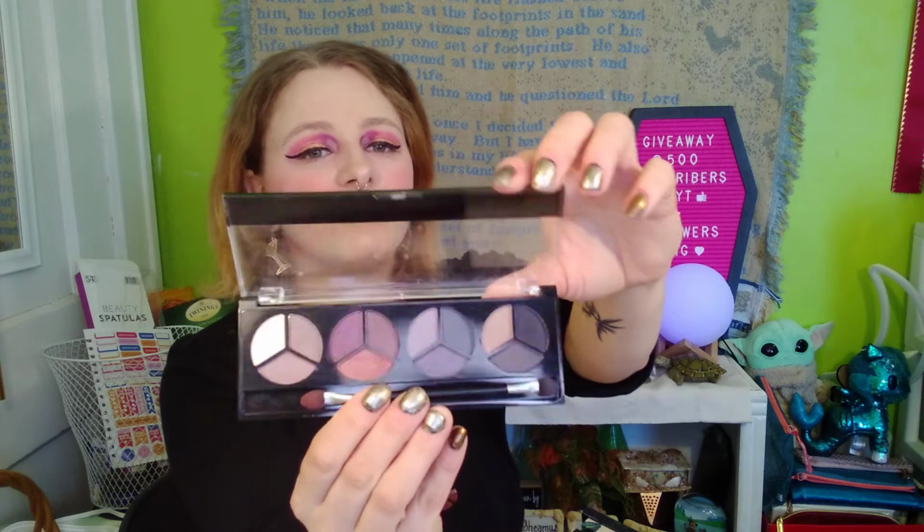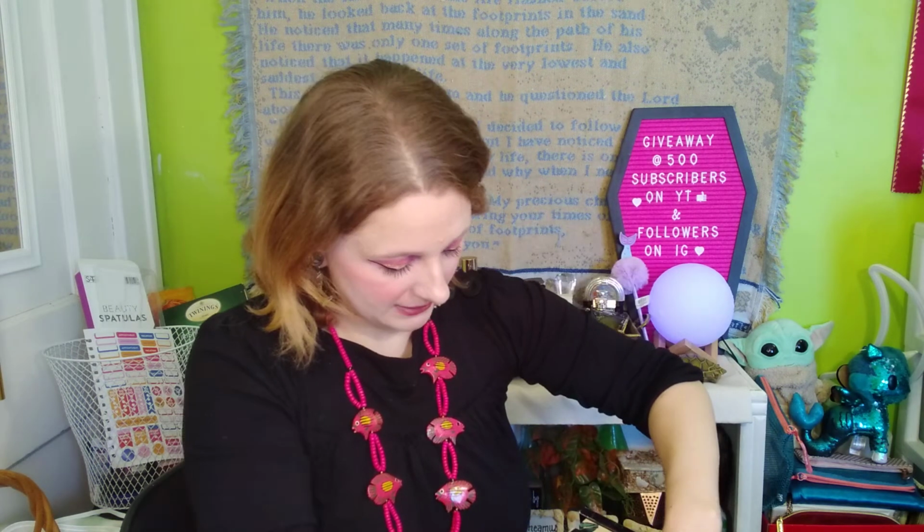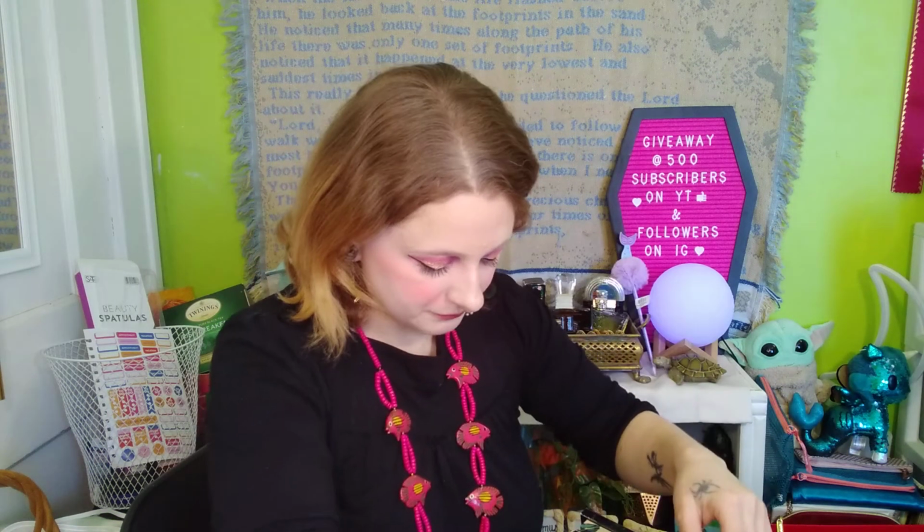So we have another Profusion palette, and it's in Berry, and I have not used this yet at all, but this is our Berry palette by Profusion. So I'll put that with the other Profusion palettes. And then we have some CoverGirl palettes. I have 3 of these in my stash.